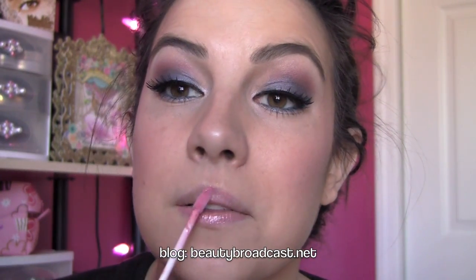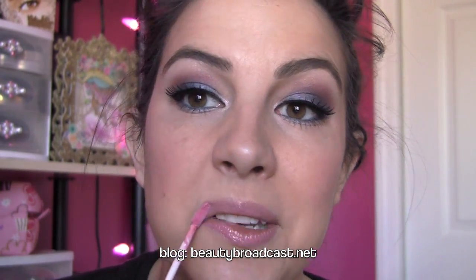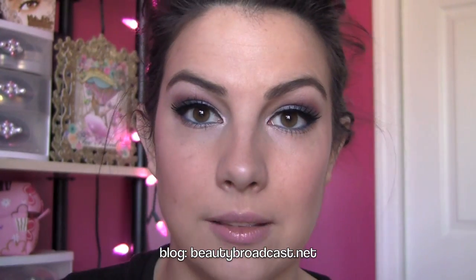I'm using this Mega Shine lip gloss in Beige. Funny how it's called Beige, huh? And I have a blog, actually, a recent blog post I did with my top 5 NYX Mega Shine lip glosses, because you know I love this formula so much, so you can check that out for some favorites.